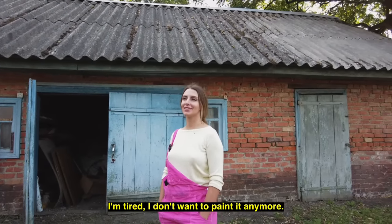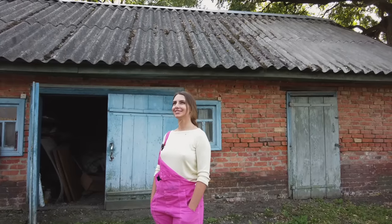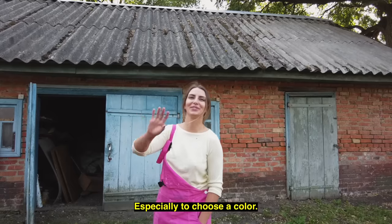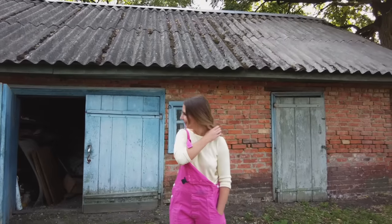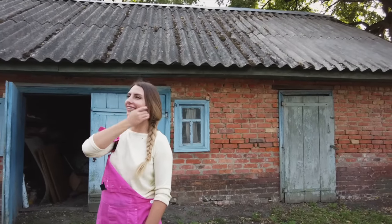If somebody wants Luba to paint your house, your old windows, doors, you can always ask her to come. She is very talented. Yeah, especially in the color selection. She has this taste like nobody else.